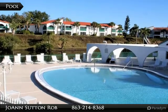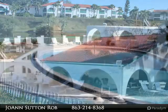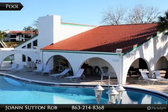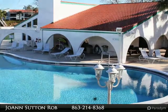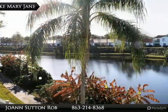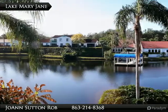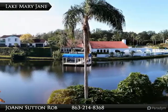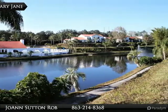There is a resort-style pool for your private use. Your private Lake Mary Jane is stocked with fish. You can enjoy the lake with your kayak, or motorless boat. There is also a paved walking path around the lake.